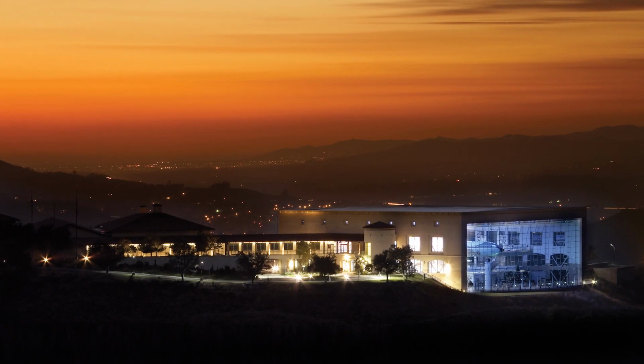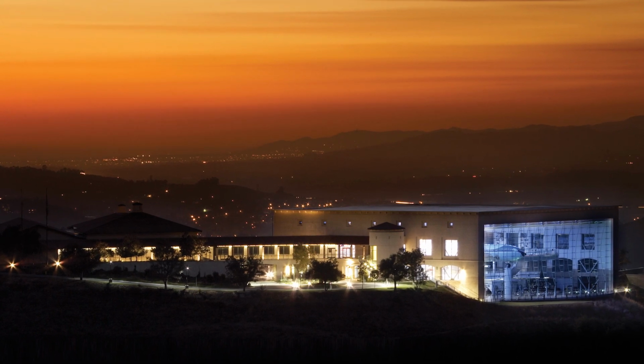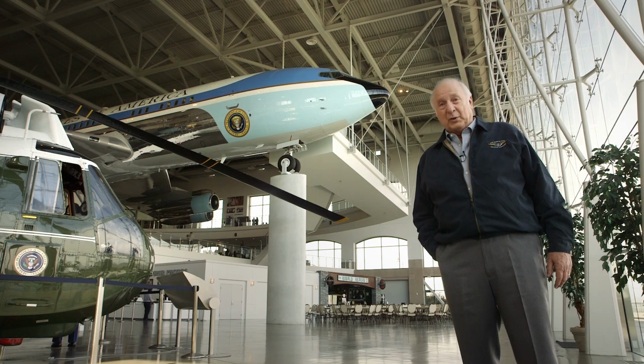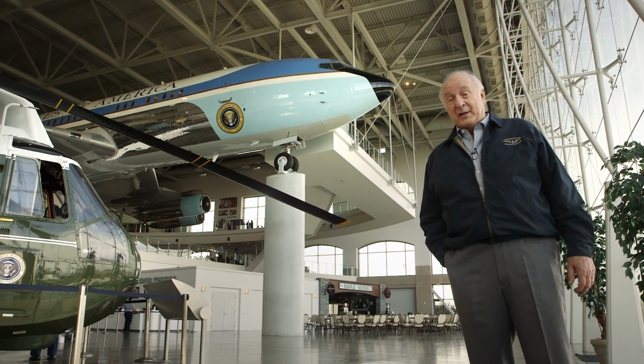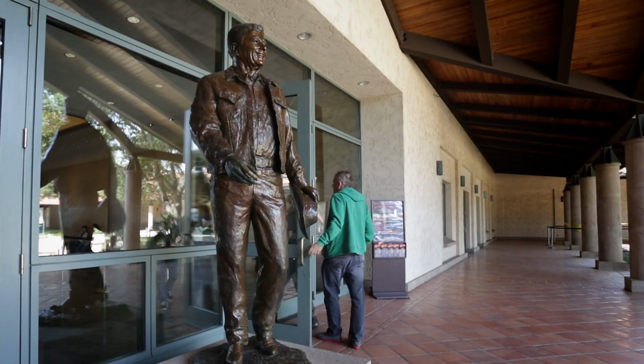We're at the Reagan Library in Simi Valley, California, which means, of course, that the airplane behind me is one of the best-known business jets in the world. It's a Boeing 707 used as Air Force One by a number of presidents, but more specifically by Ronald Reagan.